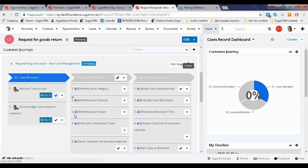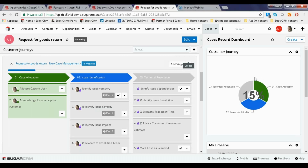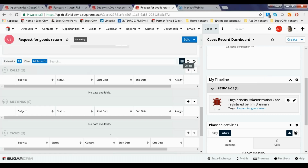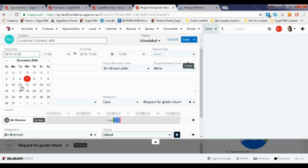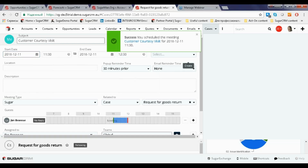I can complete several steps, for example, just for you to see the progress here on the corresponding dashlet to the right. Here we can also schedule and create any calls, meetings, or tasks and tie them to the appropriate case. Let's schedule a meeting. For example, name it customer courtesy visit and schedule it for next week. Press save.